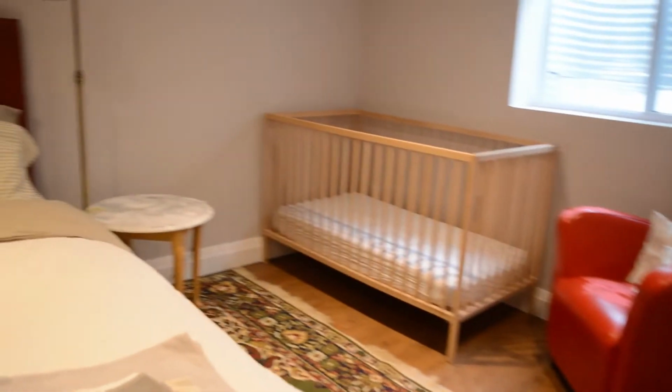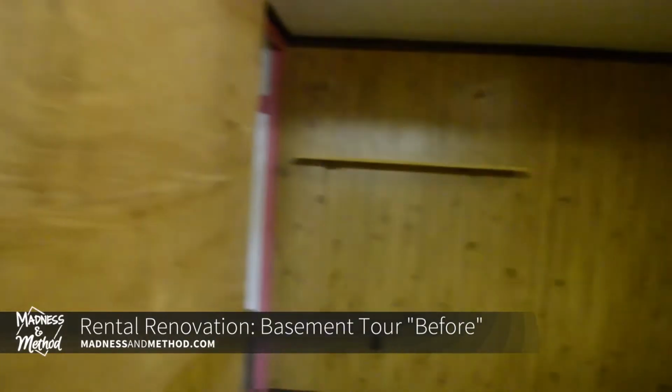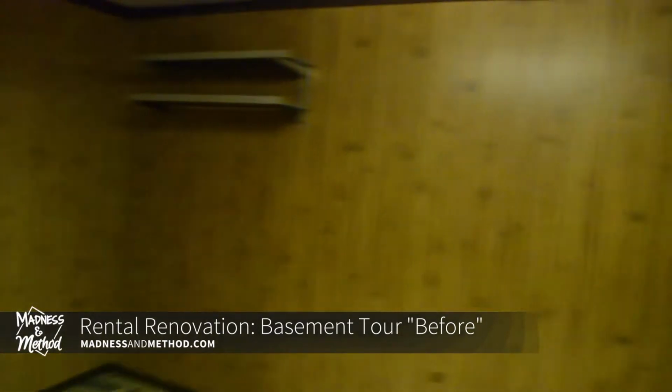We have two bedrooms, the first of which is kind of a long, narrow space. We're using it as our bedroom, and we also have the crib set up for our new baby. This room used to be completely dark paneled space, and you had to enter it through the other room.